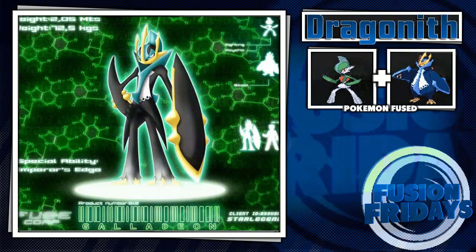The next one coming from Fuse Corp is Galladian, which is Gallade fused with Empoleon, so it would be a fighting and psychic type, or a fighting and steel type, which I think it'd be more of a fighting and steel type, in my opinion. That's what it looks like. You could also throw in water or even ice if you wanted to, but I don't really think it needs it. I'd say just fighting and steel would be perfect for this thing. And it says its special ability is Emperor's Edge, which I assume would just be a really badass Sacred Sword type of move, or Leaf Blade, or however you want to go about it.